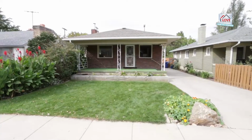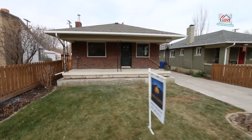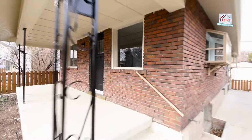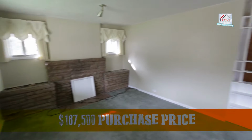So this week, this house that we actually ended up flipping. So we bought it, fixed it, sold it. We bought this property on October 15th, 2015. We bought the property for $187,500.